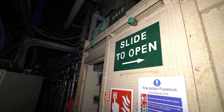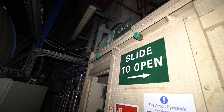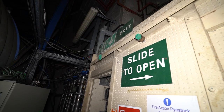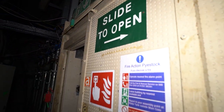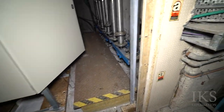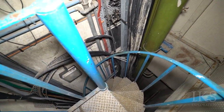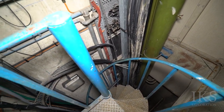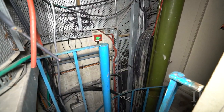God, look at the signs. Amazing. Fire exit, look. A new fire exit sign placed over the old one. Nearly went down there then. So they've cut all the cables off over there, look.